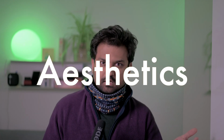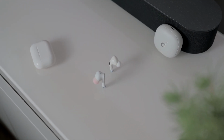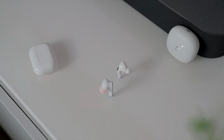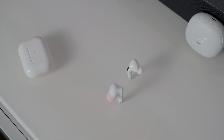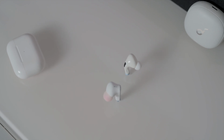First up are the aesthetics. Both have a stylish design, with the Liberty Air 2 Pro being a bit bigger in size. I actually prefer that, as I tend to lose the AirPods Pro because of its very small size. The build quality is actually not amazing on both of these. They have quite a bit of give in moving parts of the body. And maybe you'd be okay when you pay £139 to have that okay build quality.